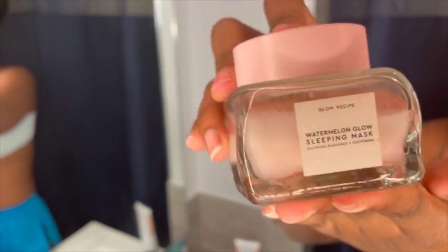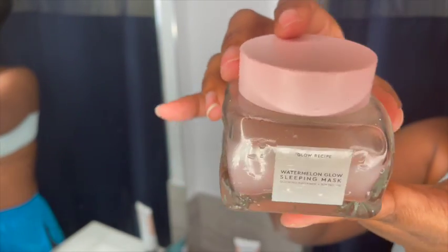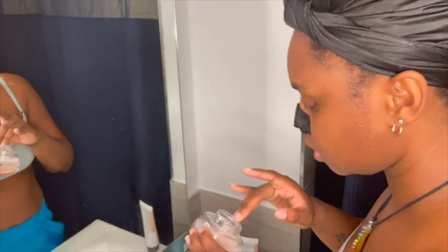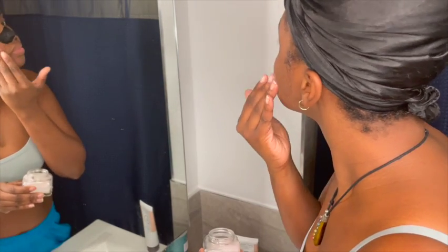Next, what I do is I end up putting on my Glow Recipe watermelon mask on my face. I don't sleep with it overnight only because I don't like sleeping with a mask on, even though it says you can. That's something I don't like to do. But I leave it on my face for about 10 minutes and then I rinse it off.